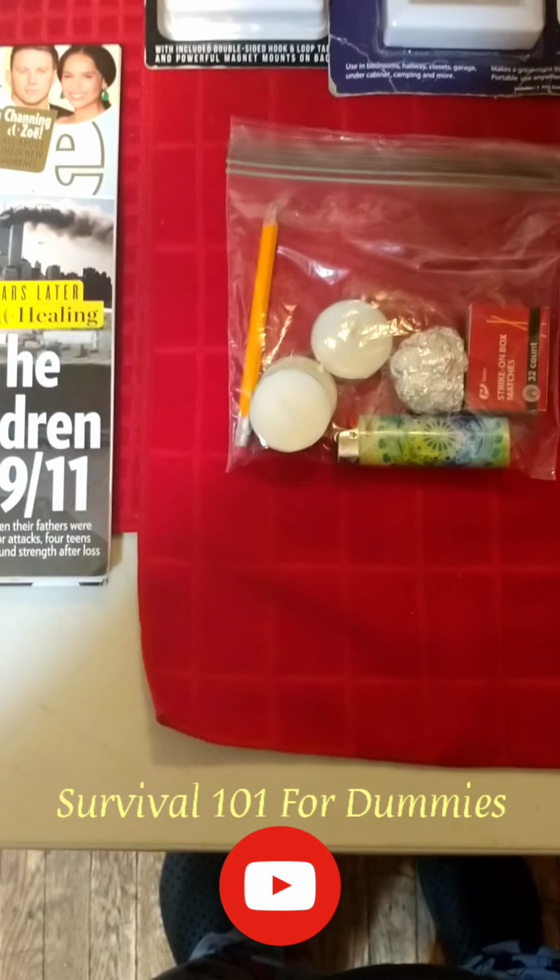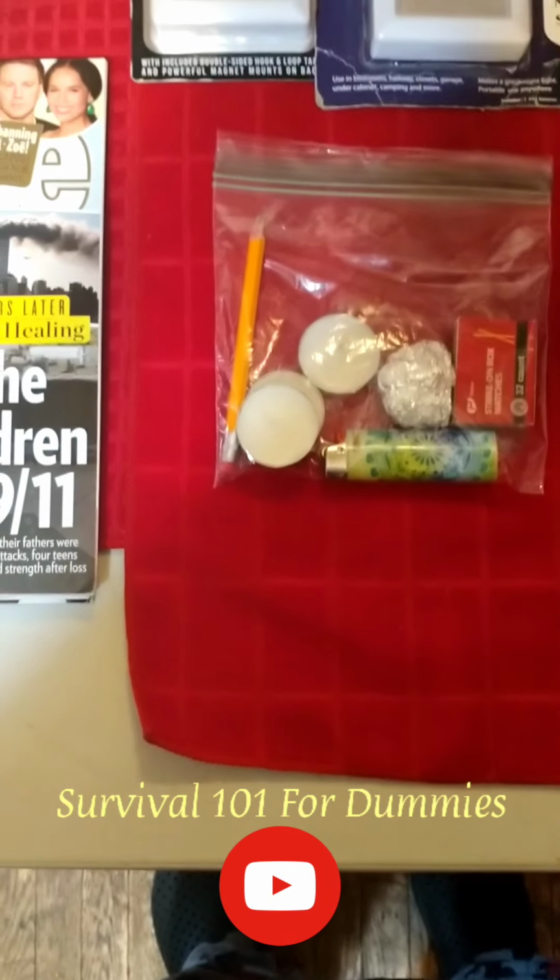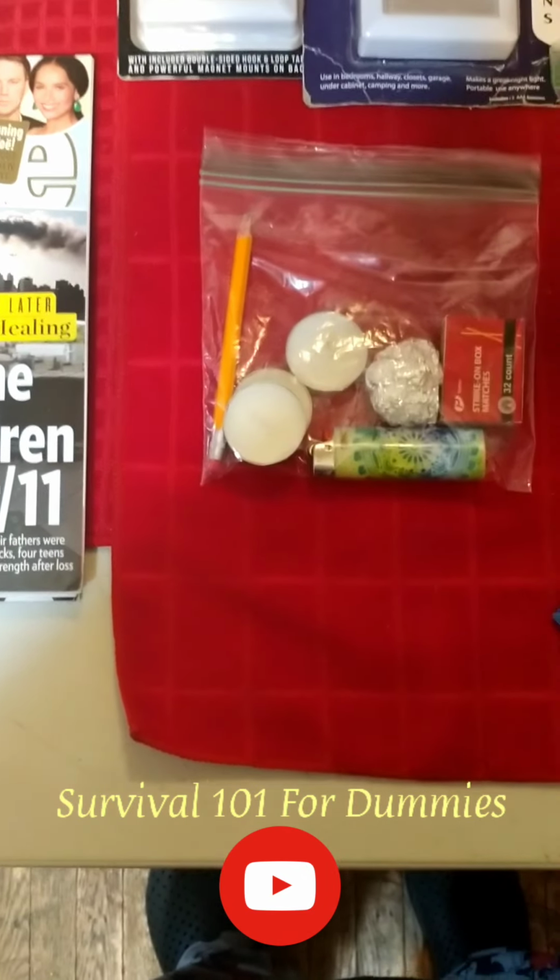You got to pull over on the side of the road or have a car accident, and rescue vehicles can't get to you, or you're stuck in traffic like they were on the I-95 a few weeks ago, and you're just there for hours at a time. So this is just a few basic items that I think every vehicle should have.